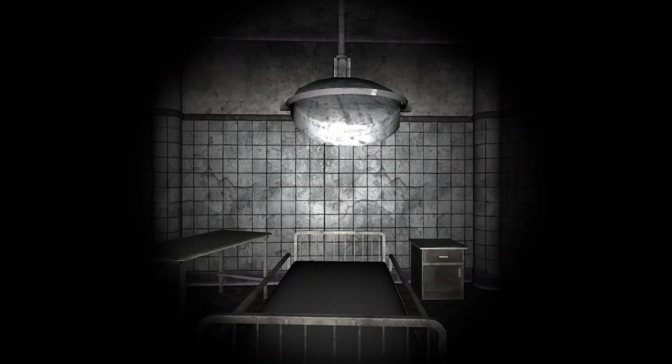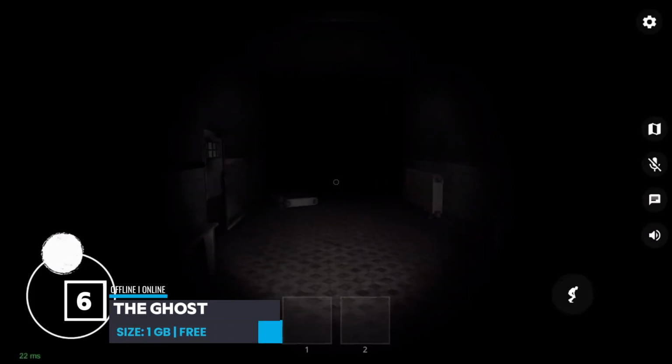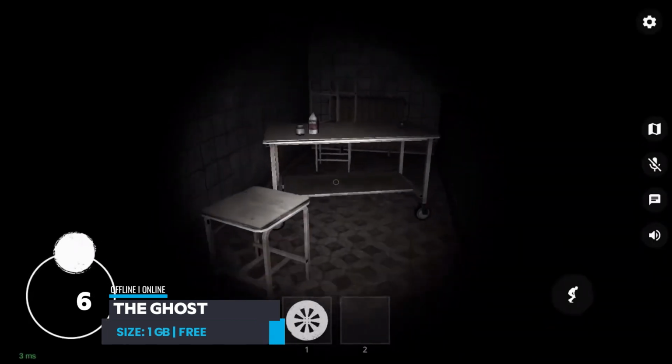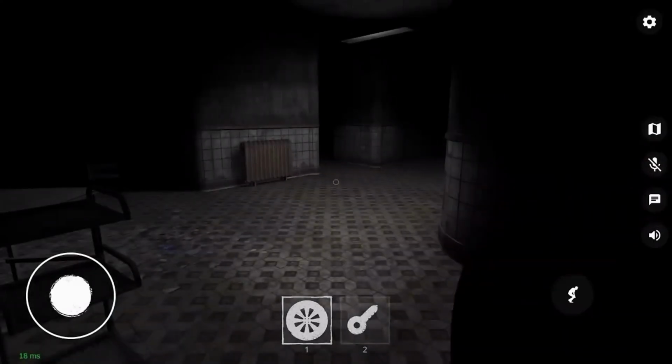Next up is The Ghost. In this game, you and your friends find yourselves in a spooky haunted house filled with terrifying ghosts. Your mission? Survive the night and find a way to escape. You'll have to work together to solve puzzles, gather resources, and avoid getting caught by the lurking ghosts.